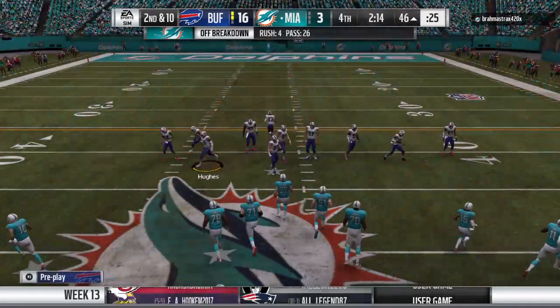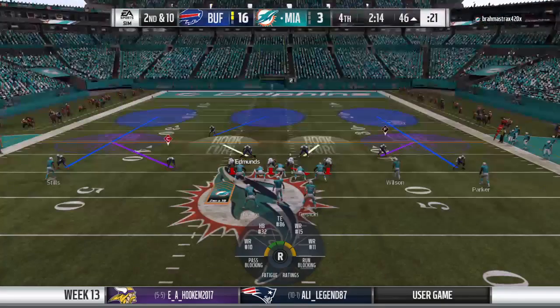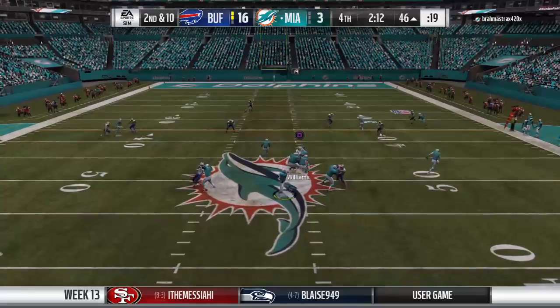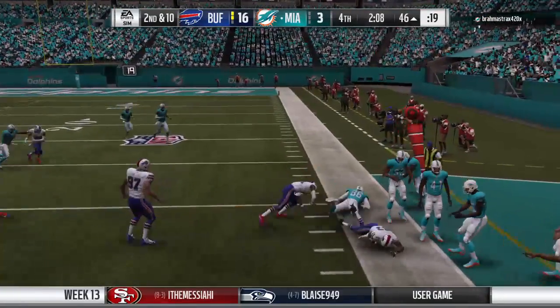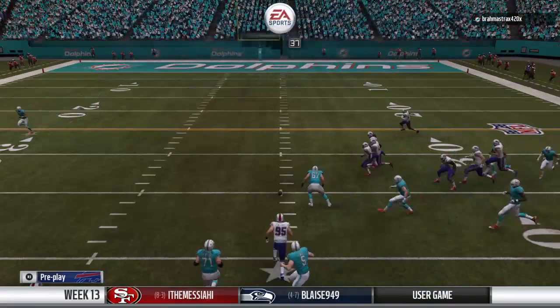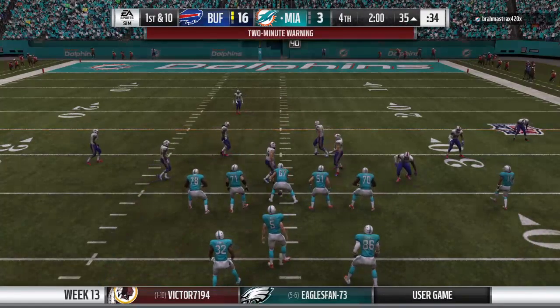So now 2nd and 10 after the incompletion on first down. He'll look to throw. It's a short one here, complete to his tight end. And he's got this down to the 35. A 10-yard pickup, and it's enough for a Dolphins first down.